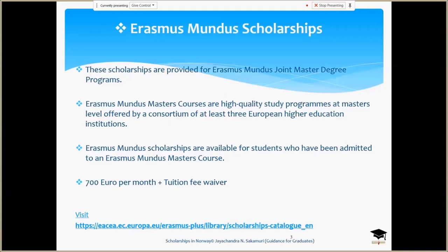These are high quality study programs at a master level offered by a consortium of at least 3 European higher education institutions. The duration of these master programs lasts between 1 to 2 years, and these programs lead to the award of a recognized double degree or joint degree or multiple degrees. So students have to study in at least two of these institutions.